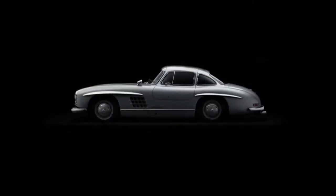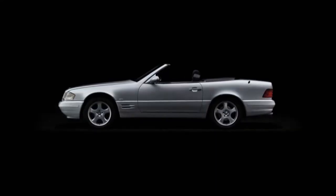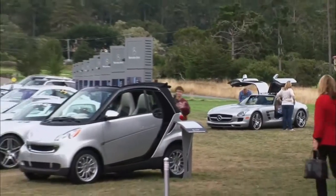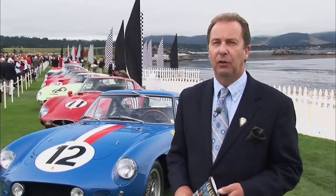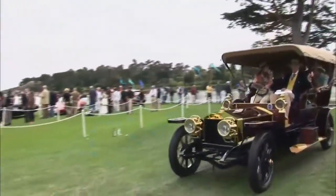And of course, the history of Mercedes-Benz goes forward and forward and forward, culminating with the Gullwing. We have 6 classes of Mercedes-Benz, including a preservation class of unrestored cars. Pebble Beach is all about judging too, and we're lucky enough to have judges from, again, all around the world who are the very experts in each marque and each era.